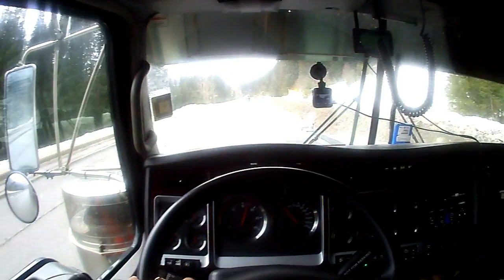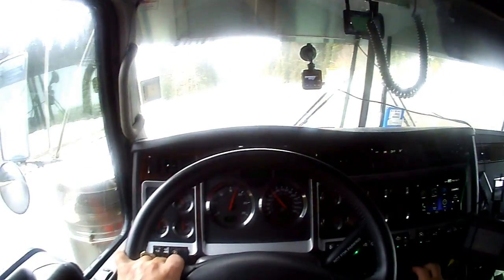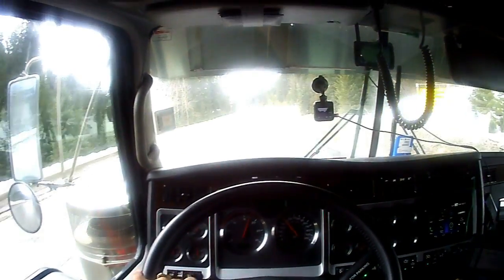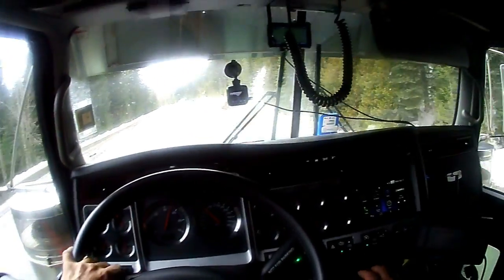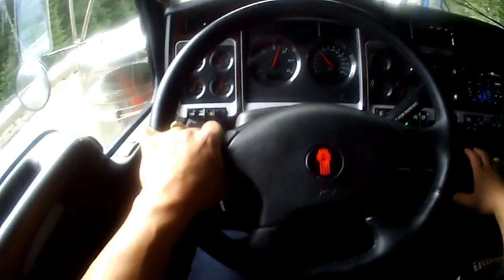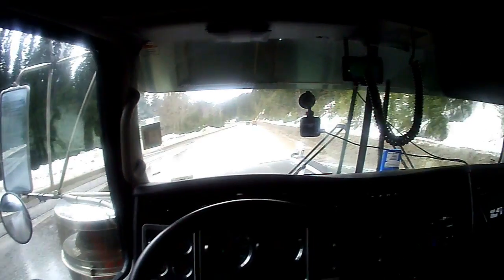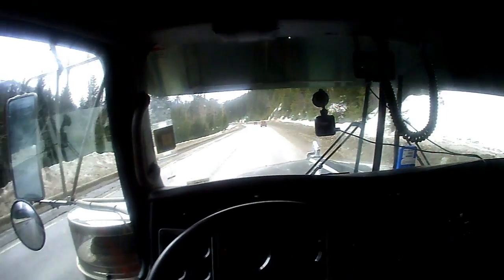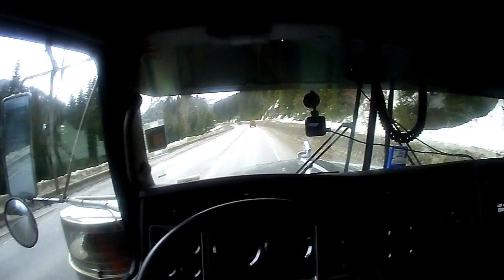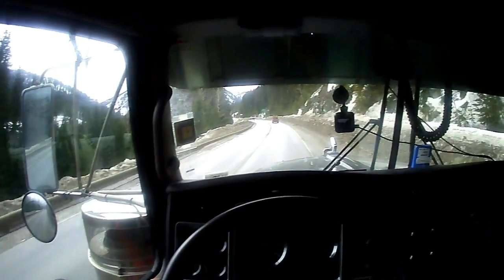Well, we got a pretty good climb happening here. We're doing just under 50 kilometers an hour, 30 miles an hour, at 1700 RPM and change. There's quite a bit of snow up here still. It's 6.5 degrees Celsius. And we're going to be on this climb for quite a ways, and then we'll be dropping down the other side, more than likely, right? Whatever goes up must come down.